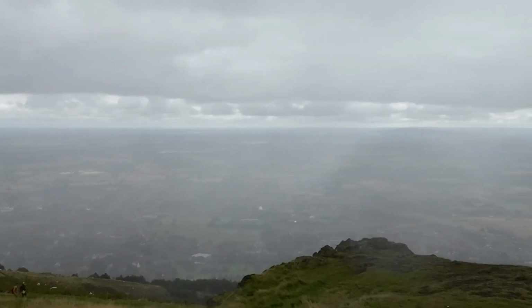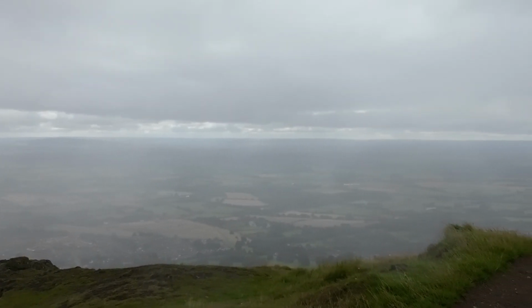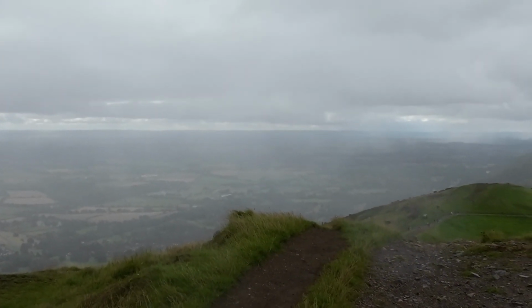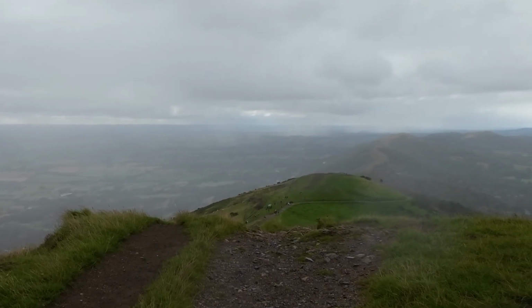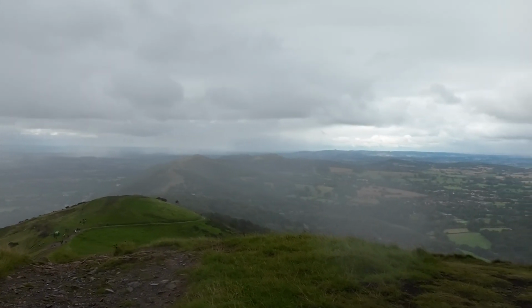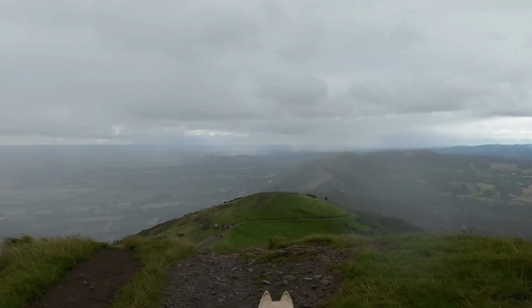So, as you can see, the rain has descended, visibility has pretty much disappeared. But a beautiful walk actually. I think if you are in the area, it's a lovely walk to the trig point, isn't it? Yeah, and it's not too hard going, to be honest. No, it's almost like a steady climb, isn't it? Yeah, quite steady. Beautiful walk, really enjoyed that. Shame the sun didn't stay out, but hopefully it reappears on the way down.